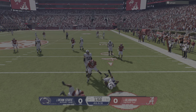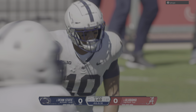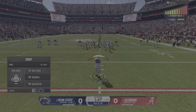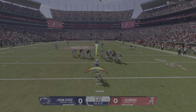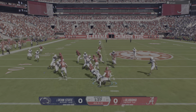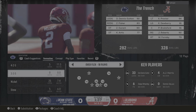Trying to set up the screen. And that one looked great on the grease board, but when they blow it up like that, the defense is going to win every time. The Nittany Lions decide to punt it away. The punter going to get his first work of the afternoon. Well, what that punt lacked in height, it made up for by being short. And the punt team able to smack him to the ground.